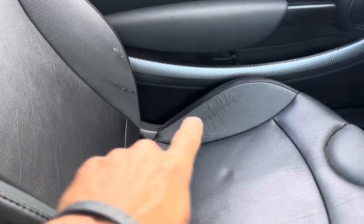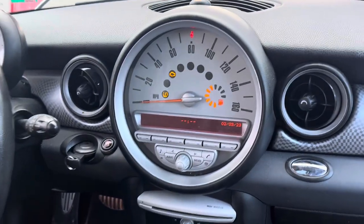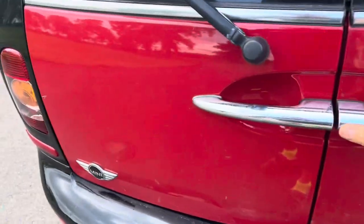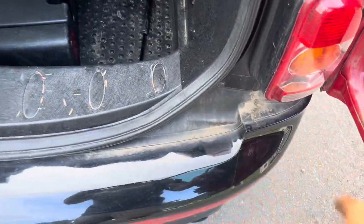Really nice leather. Little bit worn right here and right here. Otherwise, it's got the iconic 8-inch diameter speedometer set up here and the cool tach mounted on the steering wheel. Nice back seat. And this other thing here, it's called the Cooper S. What version is this? Clubman? This back plastic panel is off the door, and there's a shock absorber rod missing. Other than that, she said it's good to go.